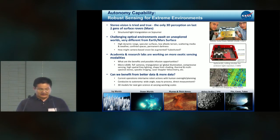Unexplored worlds. These can be environments like icy worlds that may have specular, very shiny materials. They may be planar features from orbit, but once you get to the surface, you have very complex vertical hazards like these penitente fields that are theorized to exist. Think about ocean worlds where robots are immersed in scattering media, and it's totally dark, so you've got to bring your own lights, but you're in the fluid. How are we going to sense where we are or do science? Locate the rover or the samples, right? Are techniques from Earth enough to meet those challenges?